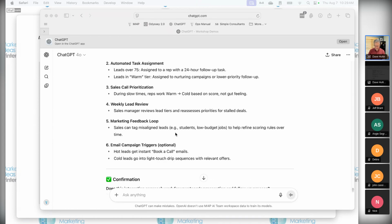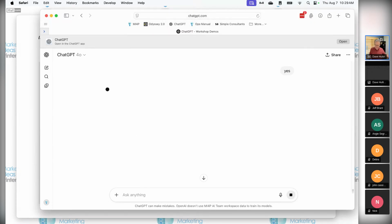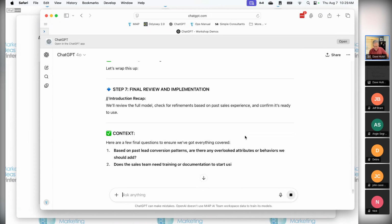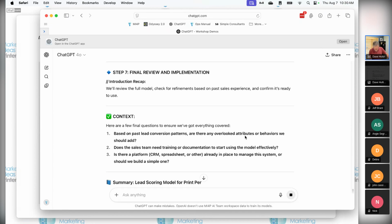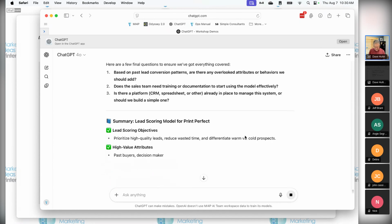So we've just looked at that integration strategy. And again, we'll be very agreeable and say, yep, that's beautiful. That works. Let's keep on going. Step 6 is done. Step 7 moves on and says, let's do our final review and implementation. A few final questions to ensure we've got everything covered. That's nice. AI is always helpful to reveal blind spots.